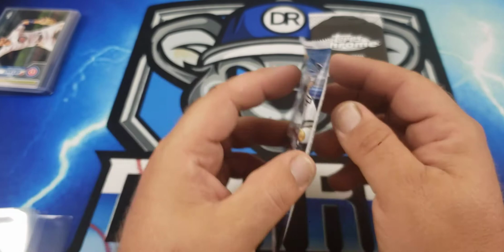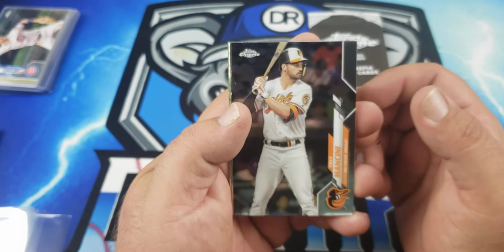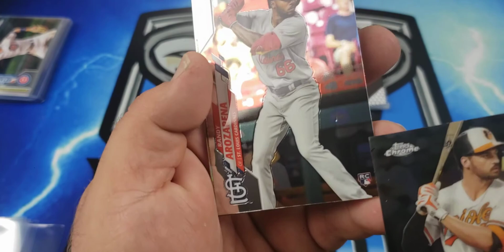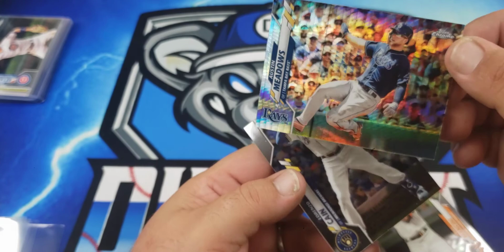All right, last base pack. Then we're going to look at the sepia cards. All right, here we go. Got another Trey Mancini. Randy Arozarena. Look at that, got a big old crease in it. Look at it. That's sick. We got a Prism Rays Austin Meadows, and a Lorenzo Cain.